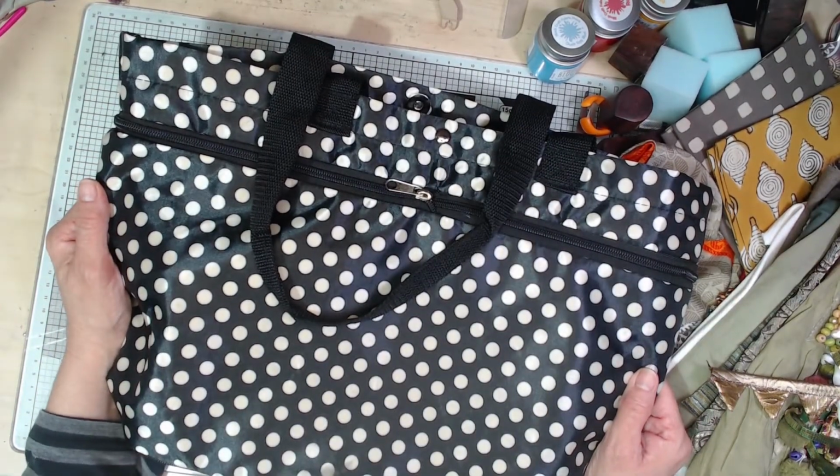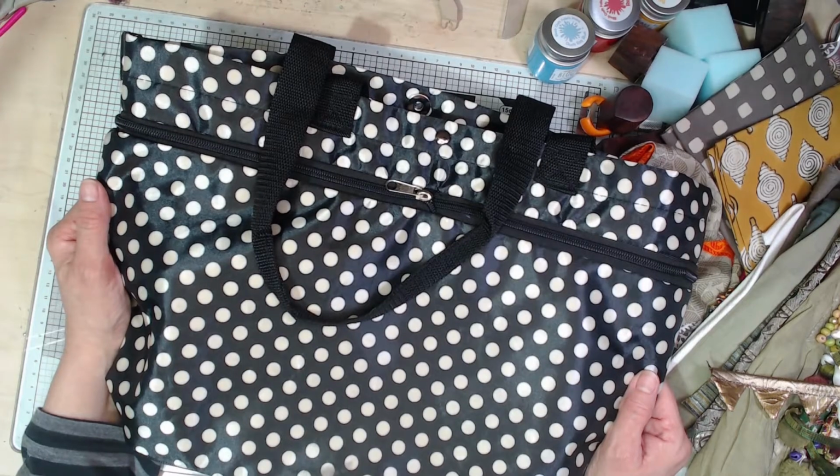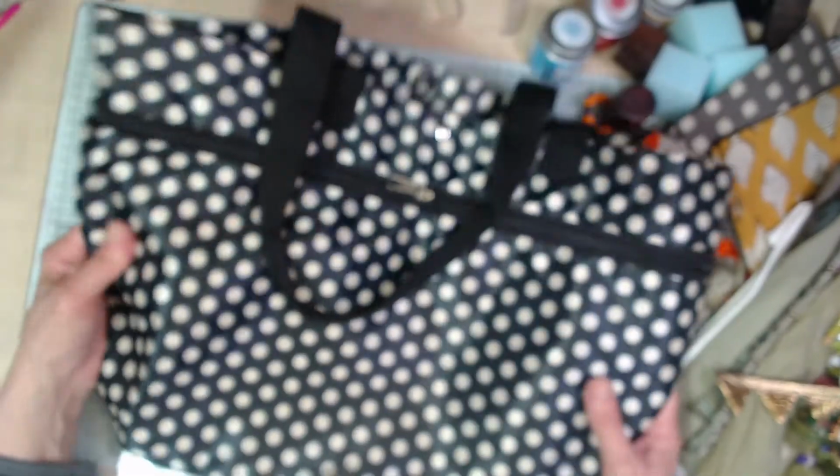Okay, so this is a bag that I got from Amazon. There were mixed reviews, and I have to say my review is slightly mixed as well. The idea with this bag is that it functions like a normal... Do you know what? I think I might show you. It might be easier to show you.